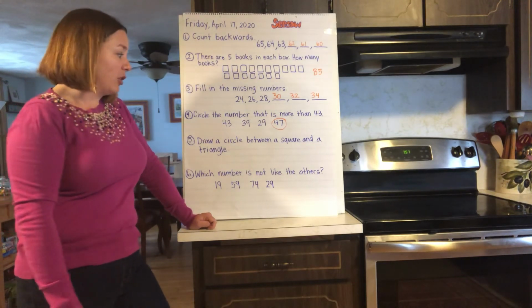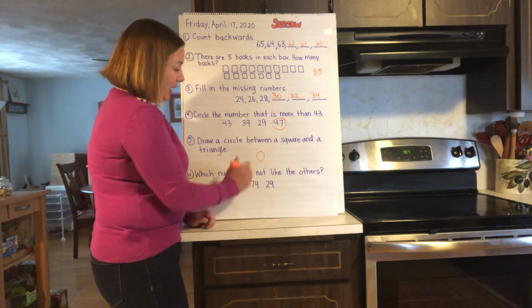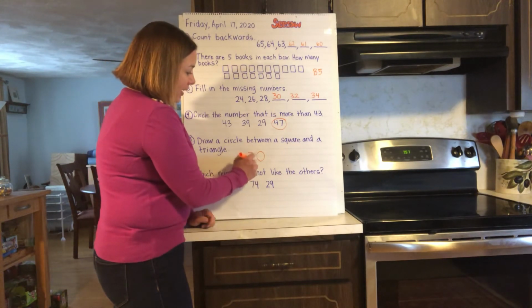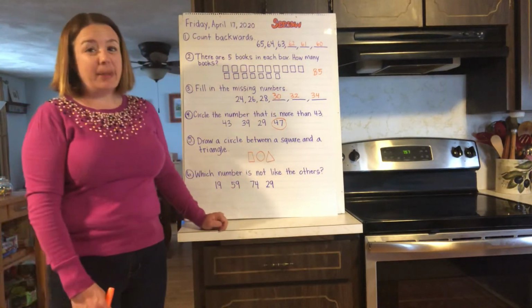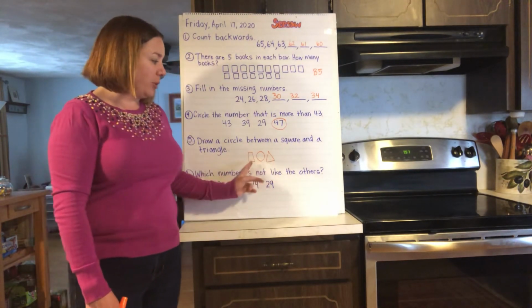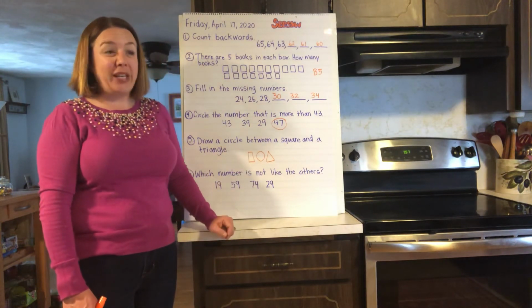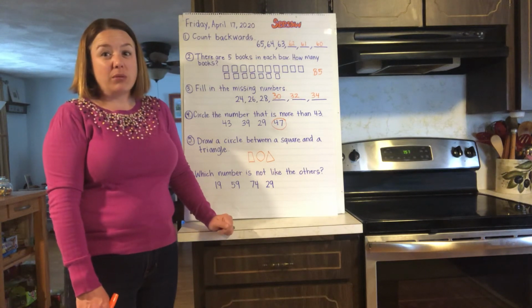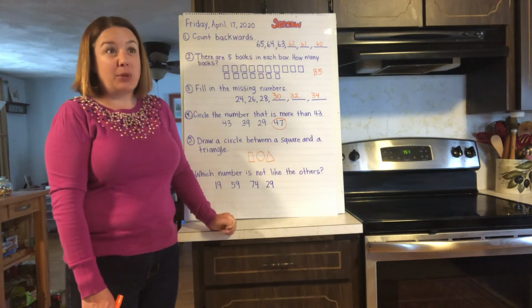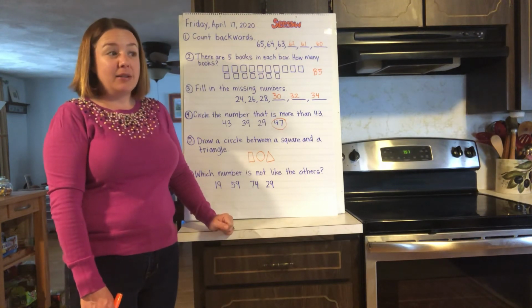Okay, so I said draw a circle between a square and a triangle. So between just means in the middle. It doesn't matter where your square or your triangle is, but the circle should be in the middle. That's what between means. Think about who you sit between when you're at school. You might sit between somebody on the rug. You might sit between somebody at your table.